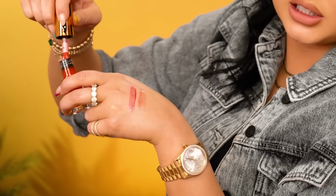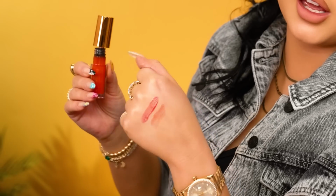Again, you can see it's literally just a wash of color. There's nothing to it that is intimidating whatsoever. This is something that you can give to, you know, an elderly woman and they'll still enjoy it because it's not like, oh, that's aggressive on my lips. It just feels good and nourishing and it's just a wash of color.